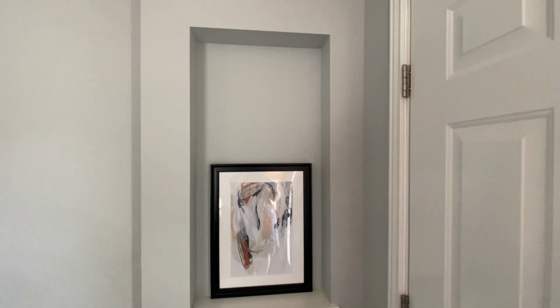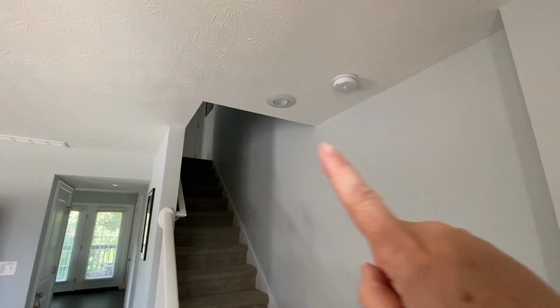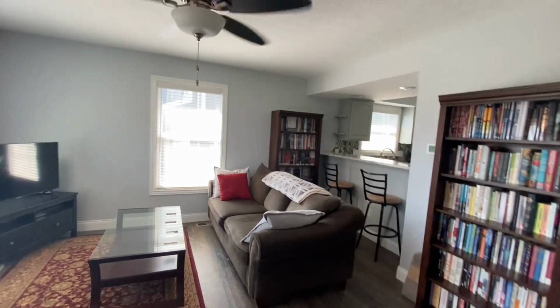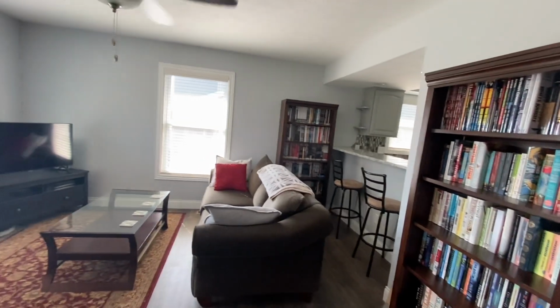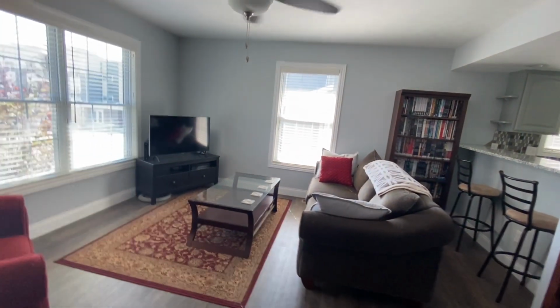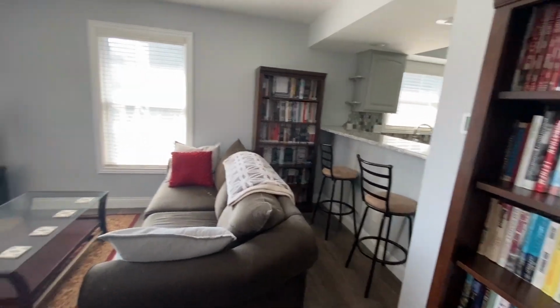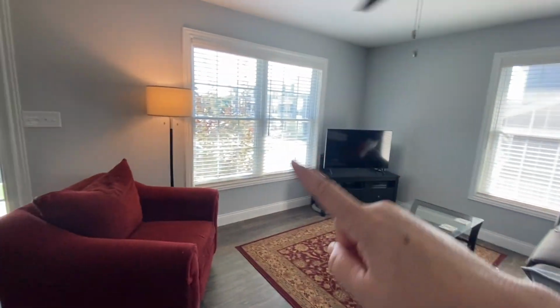I also love these units because there's some nice touches, like there's this little shelf here. So little things like that, some can lights up here. Ceiling fans throughout. I think all the bedrooms have ceiling fans. This is how this person set it up, and I like how they have it set up. There is a counter with a couple of bar stools. Some people will put the couch under this window.